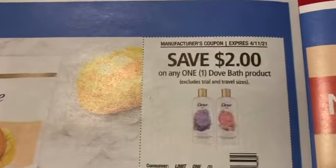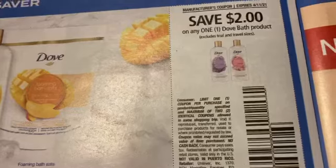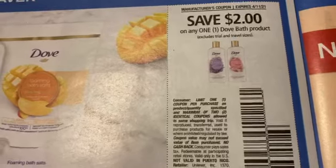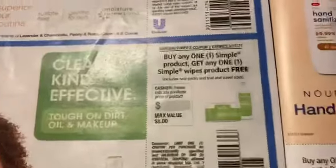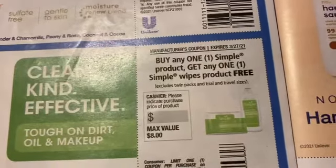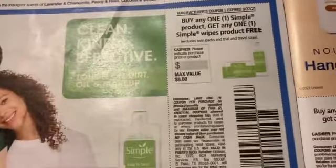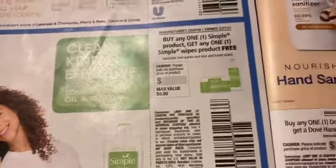So we have $2 off any one Dove body product. I want that Dove, y'all. You want that Dove? If you want this Dove, let me know in the comments, because I've never seen it. If you've seen this Dove, tell me in the comments. Buy any one product, get one free white product, okay? That could work at somebody's store. I don't know exactly whose store, but it can work.